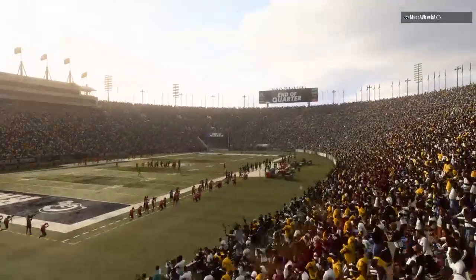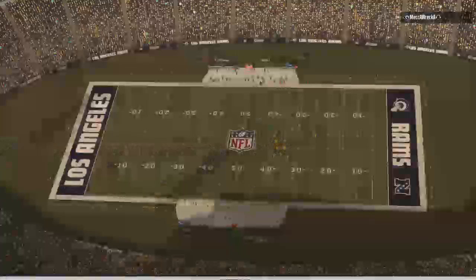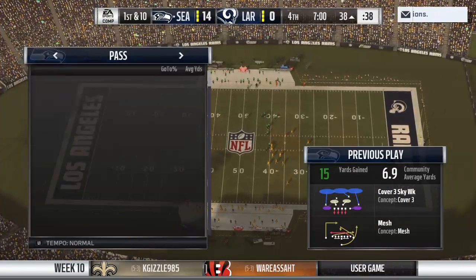Back now in Los Angeles. It's the Seahawks with the possession. They also have the lead here as we get set for the 4th and final quarter.